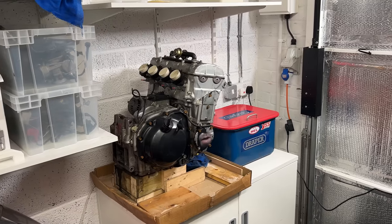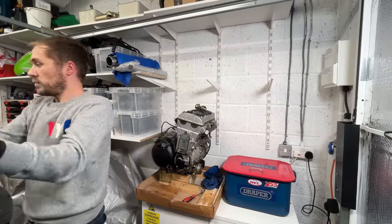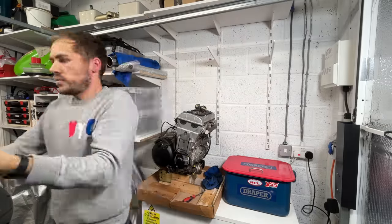Welcome back. Now, I'm still waiting on some parts for the forks and the wheels, but in the meantime, that engine is looking at me like, strip me, baby. So while I wait for those bits, I'm gonna get started on the engine. This does mean the order of the videos will start to jump around slightly, but at least we're making progress.